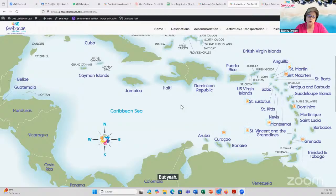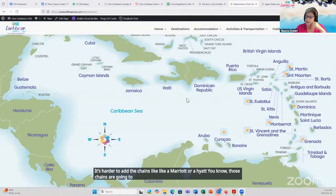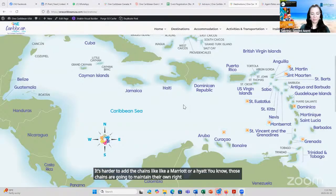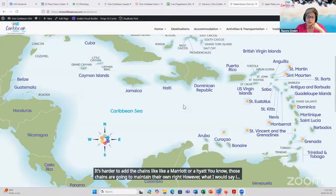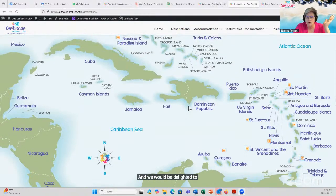It's harder to add the chains like a Marriott or a Hyatt. Those chains are going to maintain their own, right? However, what I would say is that what we've tried to do is go after the hotels that might be less publicized, the boutique hotels, that kind of thing. And we would be delighted to add a variety of properties throughout the Caribbean.